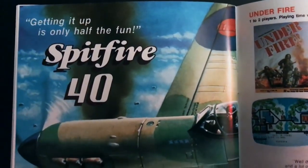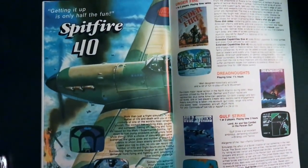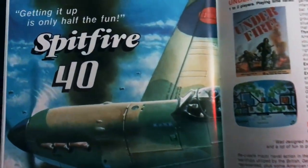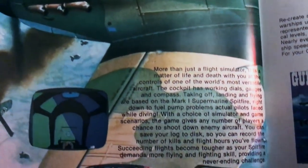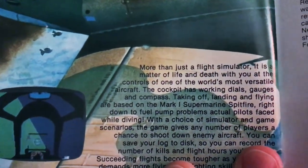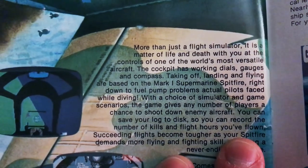No comment on that. Spitfire 40, really great piece of art here. It's hard to show you the whole thing, but I'll try to show it to you here. Really great art. More than just a flight simulation, it is a matter of life and death with you at the controls of one of the world's most versatile aircraft.